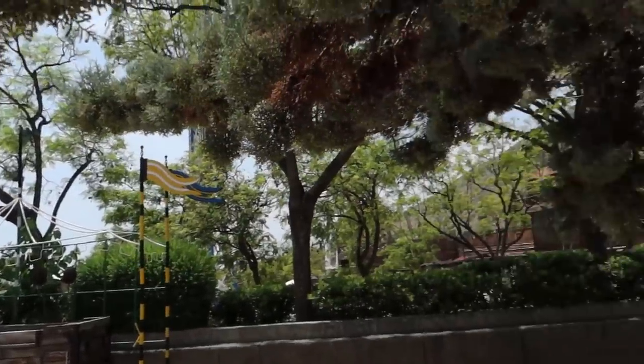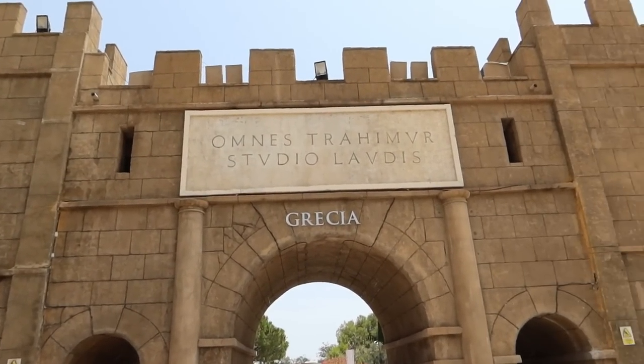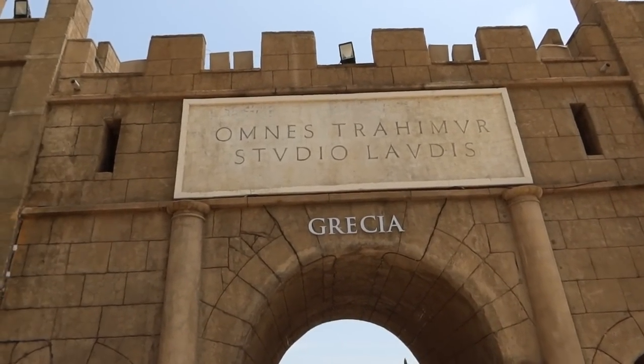Yeah, maybe we could do with some more bigger trees like this, just so there's a bit more shade in the park. And back round now into Greece. So yeah, really, we've done a full lap of the park.